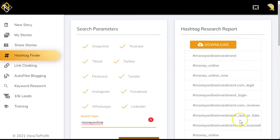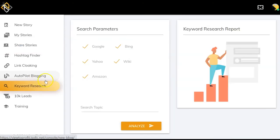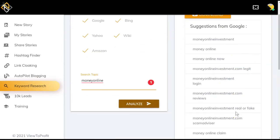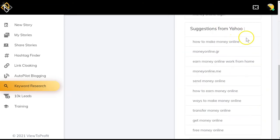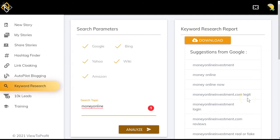So you're gonna have to go to the platform you plan to share this on and check Facebook hashtags, check Twitter hashtags, check WhatsApp, check Pinterest. You're going to have to check them separately because each one of them have different ones trending at different times. And the same thing with the keyword research. When you type in your topic and analyze, it does send you back information, but it doesn't tell you how relevant it is. Now, they do tell you this one came from Google, this one came from Yahoo, but they don't tell you how relevant it is or what's important about it for that platform.